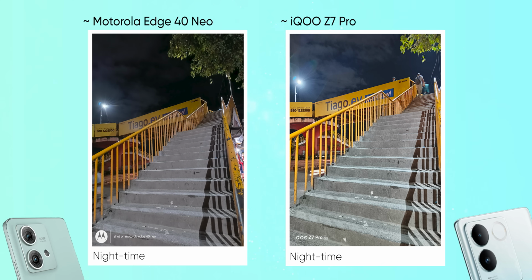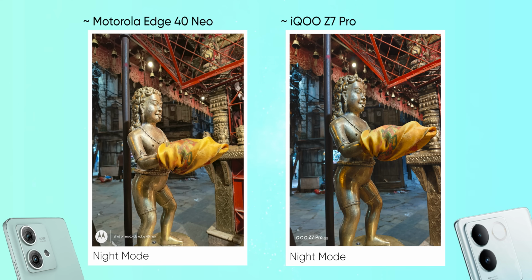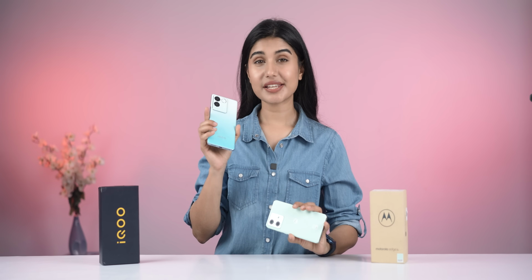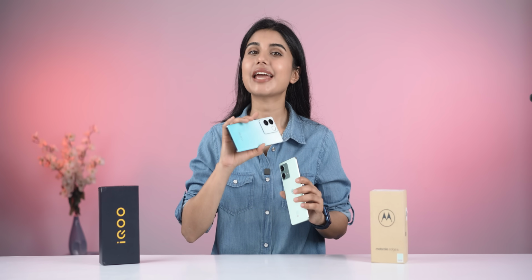And when it gets dark, I usually prefer Motorola's low light photos. IQOO kinda struggles with white balance and properly exposing the shot, although with night mode option turned on, things get pretty competitive between these two. All in all, even if the IQOO Z7 Pro does not have an ultra-wide-angle lens, its impressive optimization on the primary camera deserves a point anyway.